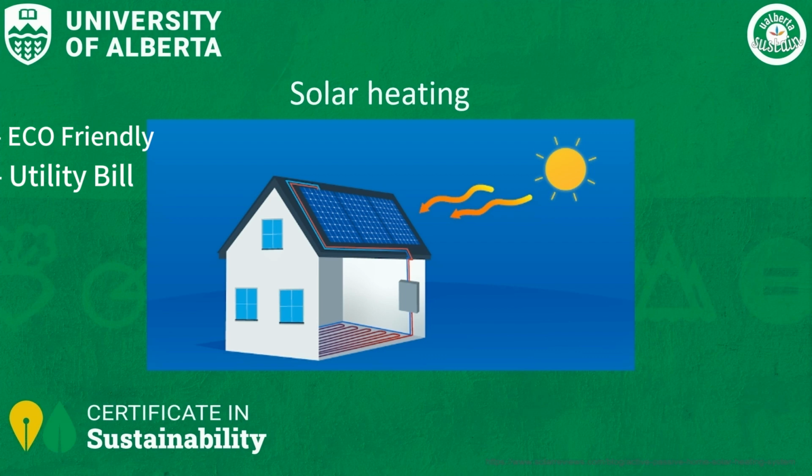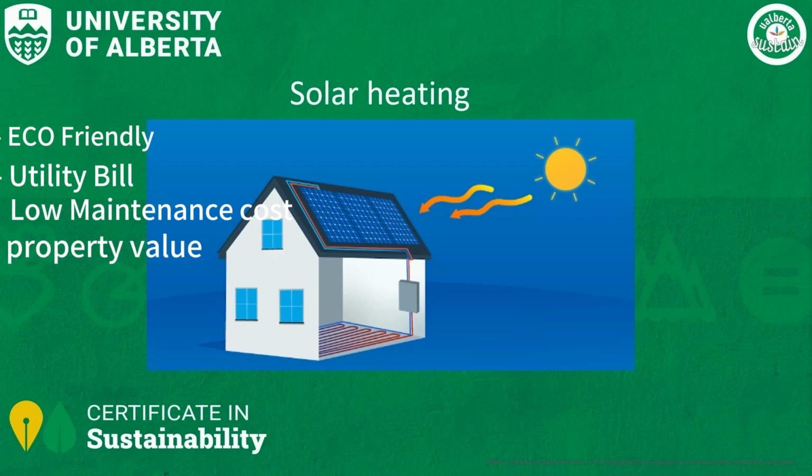Another benefit is the low maintenance cost associated with solar heating systems. Once installed, they require very little upkeep, mainly because they have fewer moving parts that could wear out. There is also the added bonus of increased property value. Homes with solar heating systems are often valued higher due to their reduced future utility costs. So, solar heating not only provides an effective way to reduce our carbon footprint, but also offers a long-term economical heating solution.